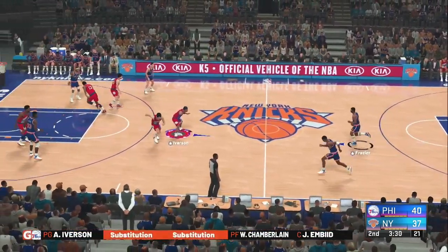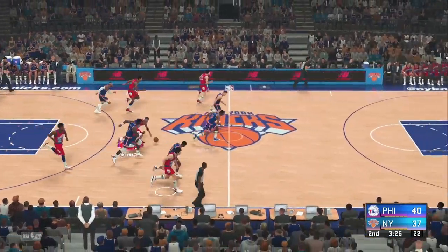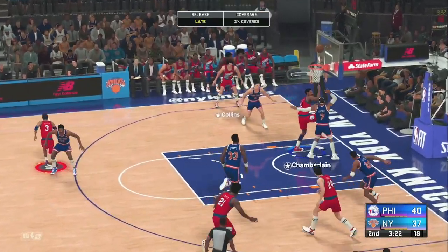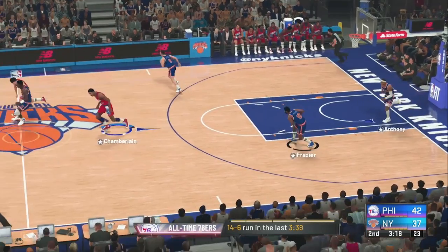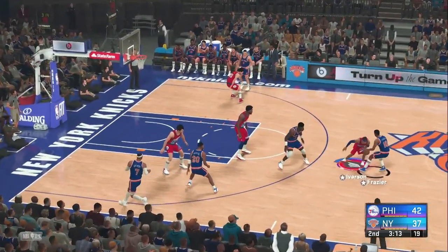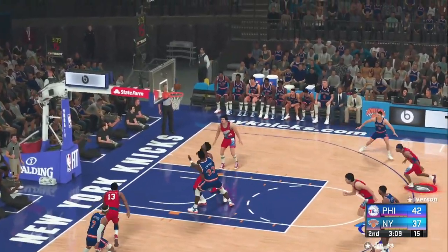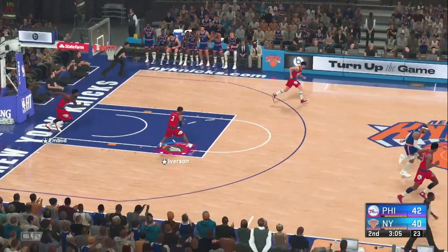And Philadelphia making a change here. Jones is checked in. And stolen by Iverson. Collins kicks to Chamberlain. Finished off the break. Now it's a 5-point 76ers lead. And guys, the thing about Will, he says he runs the 40 in 4.4. That's elite wide receiver speed. But don't forget, the guy's 7 feet tall and close to 300 pounds.